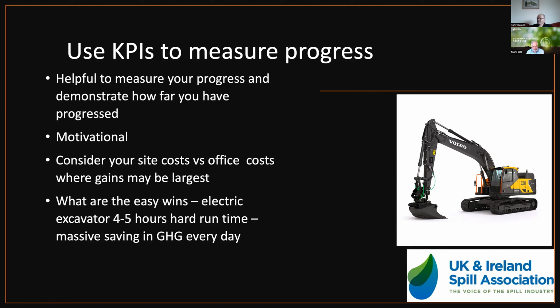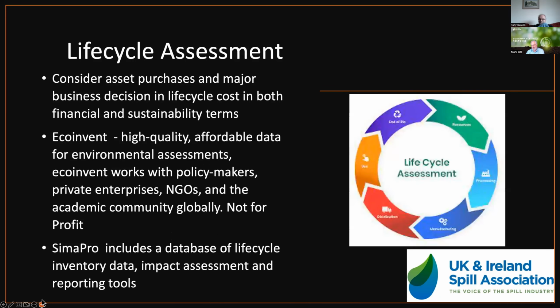But you can get an electric excavator which will reduce all of the hard running on diesel, and it will run for 4 to 5 hours a day, with a massive saving in greenhouse gases every day, but equally a lot less noise for your neighbors to put up with. And that, you've got 2 wins there for the cost of 1 initiative. So do think about that. Don't be too ambitious and over enthusiastic.